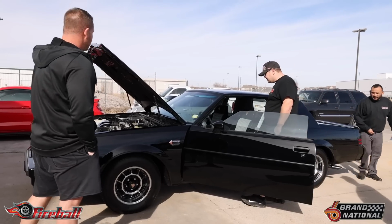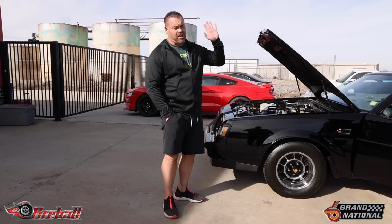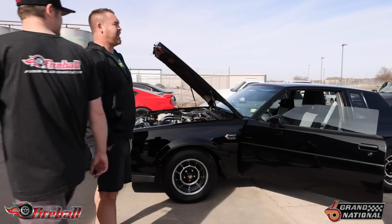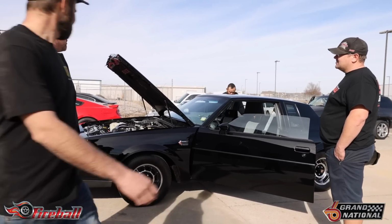So, you can be that guy. See, Travis is a purist. No, Travis is clearly not a purist. Not at all. You can be that guy, but I can't. But when you find a car like this, I know. It's hard to go that route.